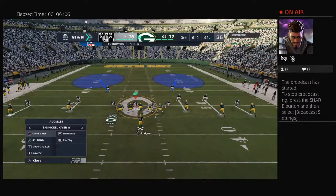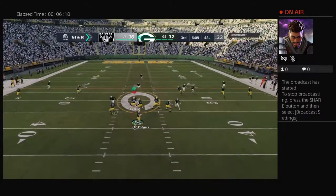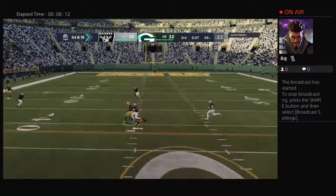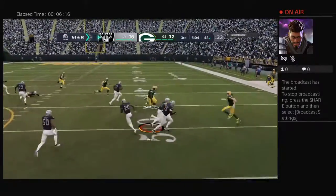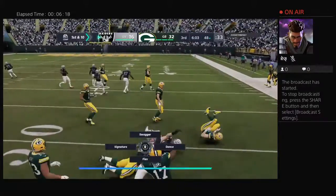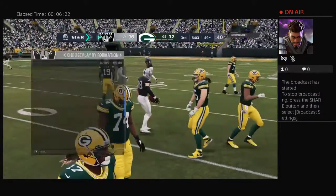Rodgers will bring the pack up with a 1st and 10, just shy of midfield at the 48. From the gun, he'll set up to throw. They're going for Lazard, but this is intercepted. Picked off by Jeff Heath. And he's just across midfield and down at the 49-yard line.